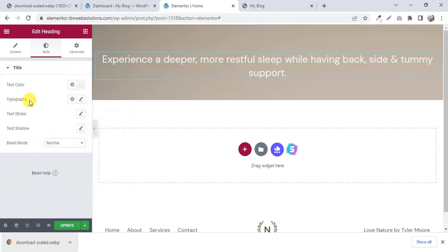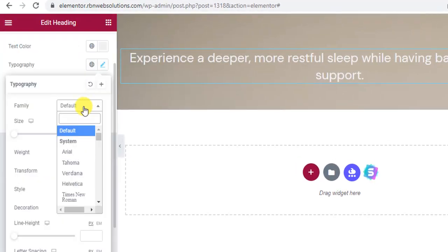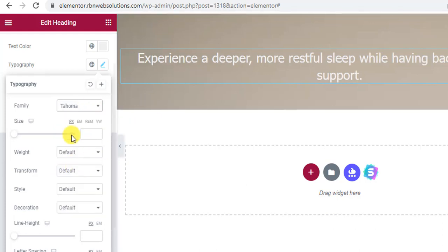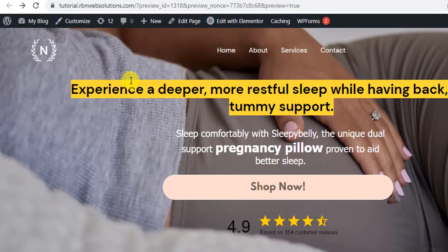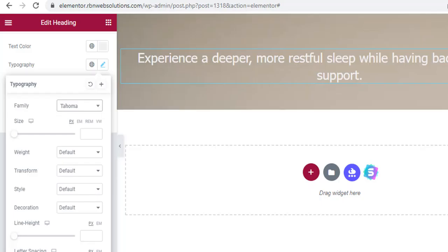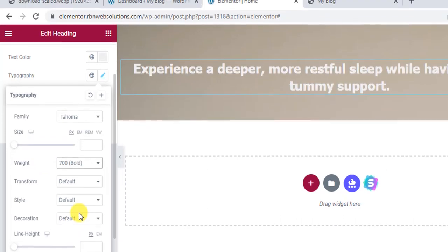If you want to change the text size, text weight and other options, then you have to click on typography. So click on the edit button, and then font family default is okay. If you want to change it, suppose Tahoma, you can use that. And for font weight, you can see the font is a little bit bolder, so that's why you have to select the font weight. So 700 bold is okay, I think.